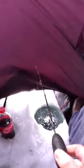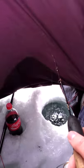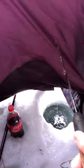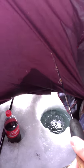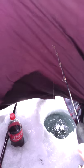Alright, here we are, Hali Reservoir, February 2013. Not sure if you can hear me, it is pretty damn windy today. Sitting here in my pack shack. Looks like we're getting a bite. Missed him. Show you what I got on here in a second. It's windier than hell out right now, as you can see with my pack shack walls.